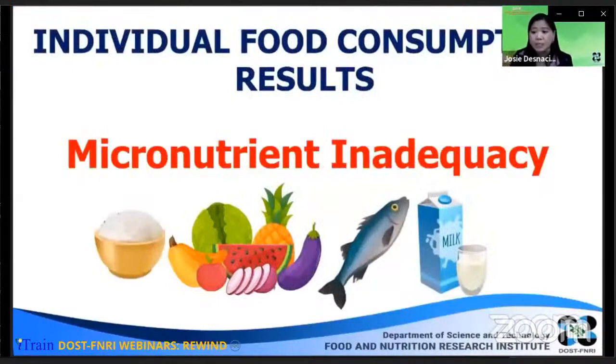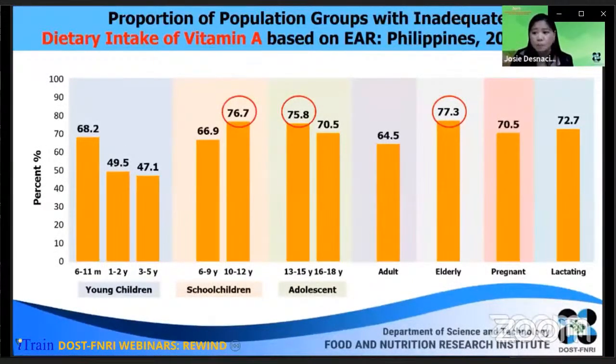So let's proceed with the micronutrient inadequacy across population groups. The micronutrient inadequacy was computed using the estimated average requirements, or EAR, cutoff point method. Population groups with intake below the EAR for a given nutrient were considered to be inadequate. Let's start with the proportion of population groups with inadequate dietary intake of vitamin A based on EAR. As we can see in the slide, there was a high prevalence of vitamin A inadequacy across population groups, particularly among school children 10 to 12 years old, adolescents 13 to 15 years old, and elderly. Intake of dietary or food supplements again was not accounted for in the analysis.